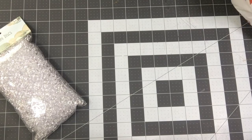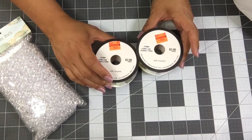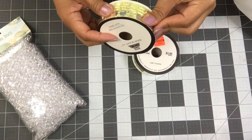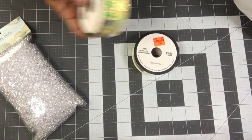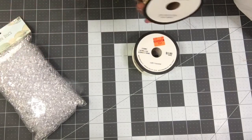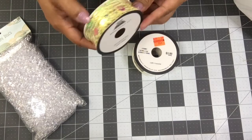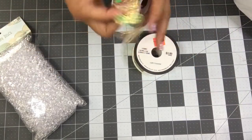Also down that side of the store, they had some trim that was on clearance. This was 99 cents. And these are iridescent pineapples, guys. I think this would be so fun in a big chunky tassel. Let me see if I can find the end. There we go. Look at this trim.